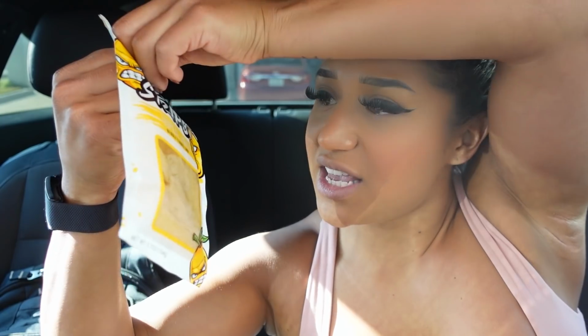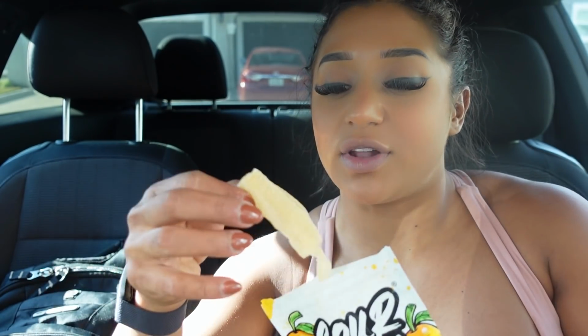But this is the tropical mango. I'm gonna be honest. I don't like mango flavored things. I like actual mango, but these are really good. Another flavor that I like is the cotton candy. It's really difficult to find a flavor of these that I don't like because I like a lot of candy.